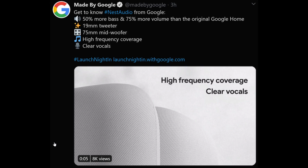Let's talk about the Nest audio product first. Remember, this will be like a smart speaker. They've released these in the past. This is an updated one. And from Google, it says, get to know your Nest Audio from Google. 50% more bass, 75% more volume than the original Google Home, 19mm tweeter, 75mm mid-woofer, high frequency coverage, clear vocals, and it's going to launch on October 5th.